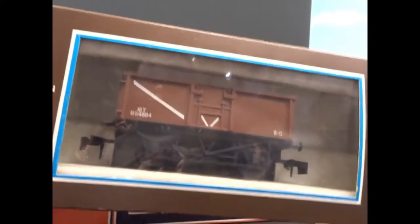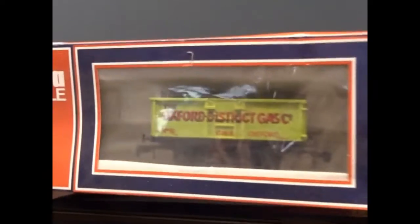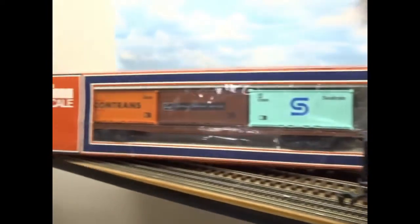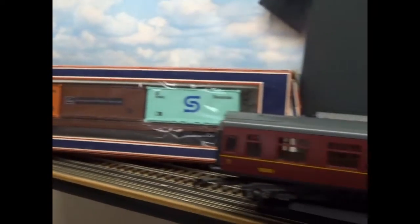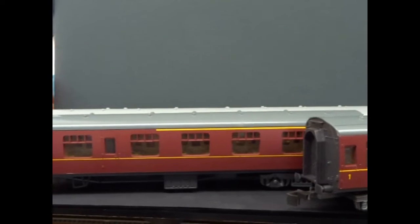So that one's very passable for the 1970s. This one, someone's either got to love it or repaint it. Yeah, not my decision. And then there's some big container wagons as well. But yeah, they cross my path.